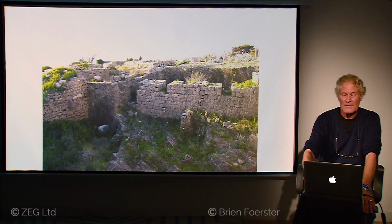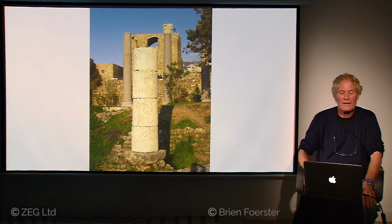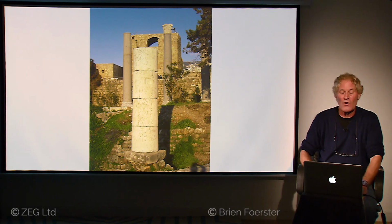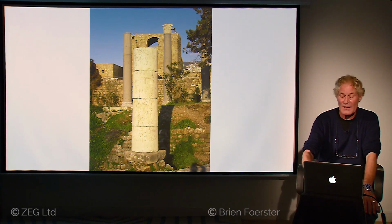And here, another Roman time period construction at Byblos. And in the background, you see a solid granite column. In the foreground, you see sections in limestone of a Roman time period column, but the background one is a single solid piece of granite that most likely was brought from Baalbek, and before that was taken from the Aswan quarry.